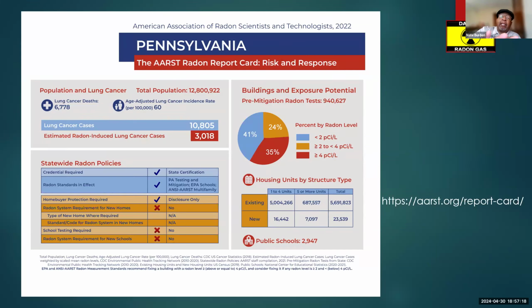This is a quick overview that we show to a lot of different politicians, state representatives, and state senators, to get them to move. We actually have a bill now that we are pushing through, working with Senator Devin Robinson, for mandatory radon testing for schools in the state of Pennsylvania. That is something that absolutely should be done. Other states have that. We definitely should have that.